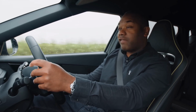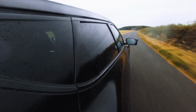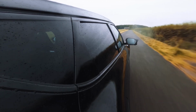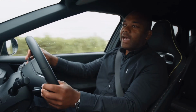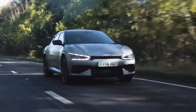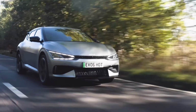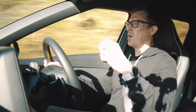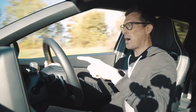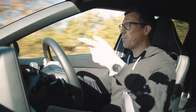Well, let's talk about the range. It has a 77.4 kilowatt hour battery pack, so no bigger than the standard car. And they say it'll do 263 miles on a charge, which works out to be an average of 3.3 miles per kilowatt hour. I'll tell you what's also a little bit less relaxing, and that's the range. You see, Kia claims this high-performance version of the EV6 will do 263 miles on a charge, but I'm averaging 2.6 miles per kilowatt hour, which when you multiply that by the battery capacity of 77 kilowatt hours, you get a real-world range of 200 miles.